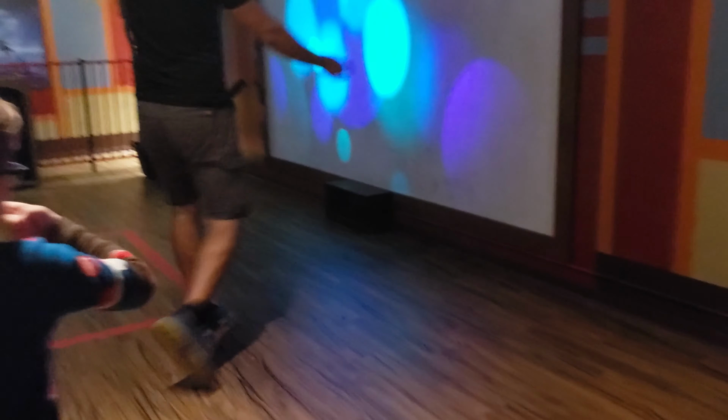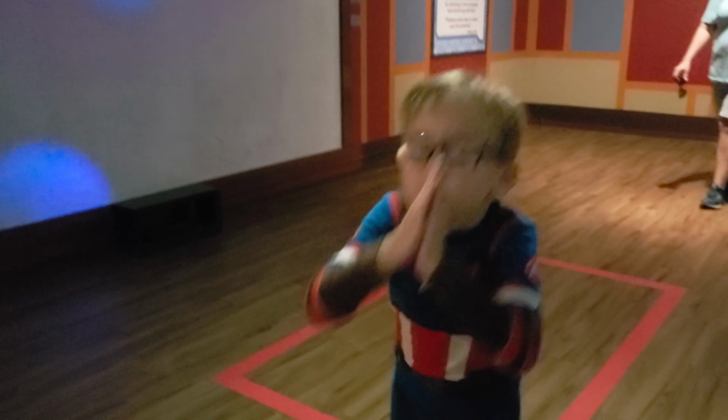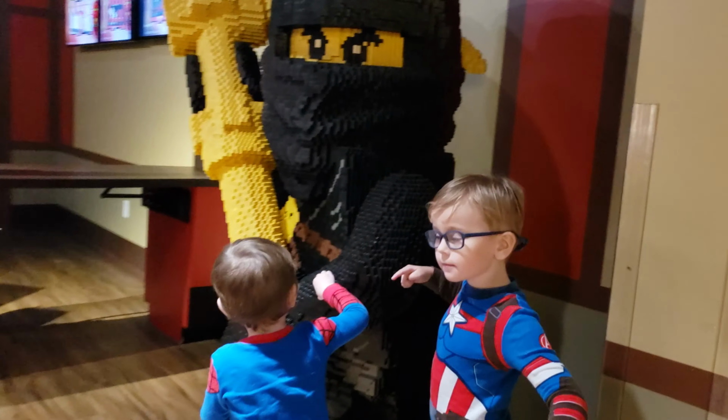And, of course, you can train to be a ninja at Lego Ninjago The Ride. Ian loves ninjas, and he had a blast learning to be one. You use your special ninja powers by hovering your hand and blasting enemies in front of you. This ride was so much fun and very challenging. You have graduated ninja training.